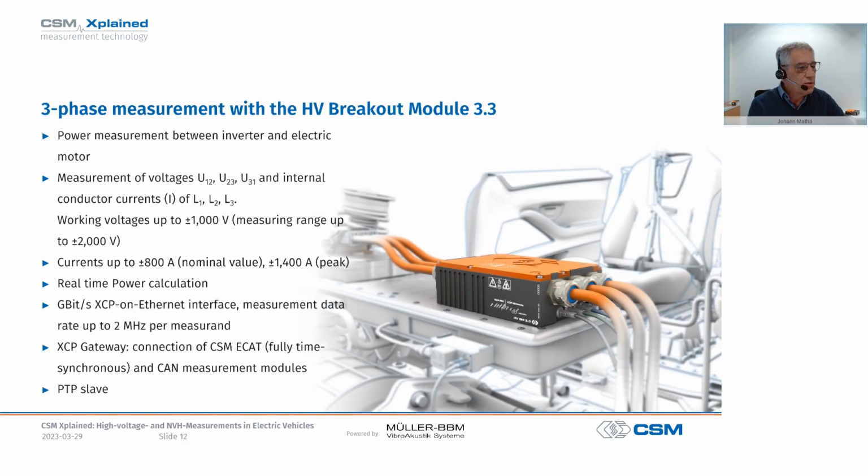The high voltage breakout module 3.3 is inserted into the 3 phases to the motor to measure the control currents. It also acts as an XCP gateway for direct connection to the measuring computer. That means that we can connect all other modules to this module, for example, a counter module or the high voltage breakout module 1.2, also, for instance, temperature measurement modules. It also handles synchronization as an IEEE 1588 PTP slave.